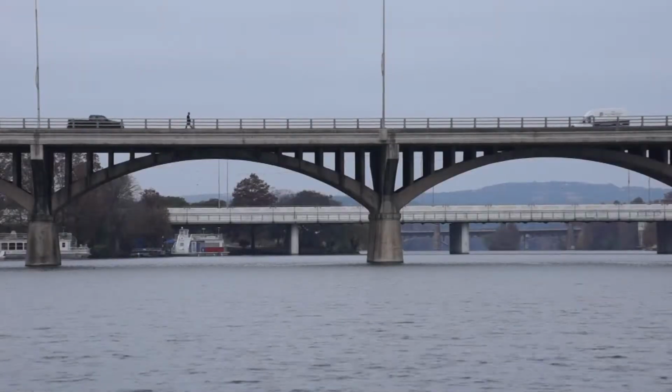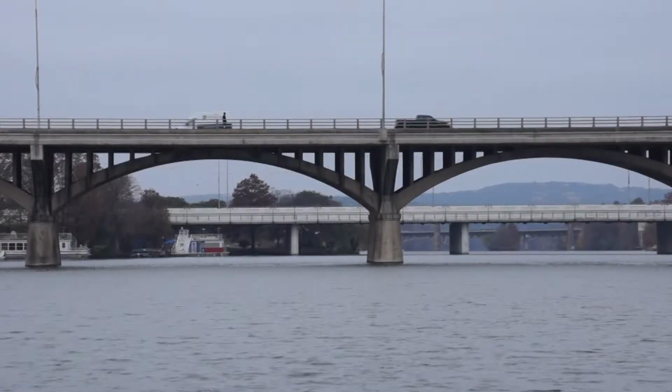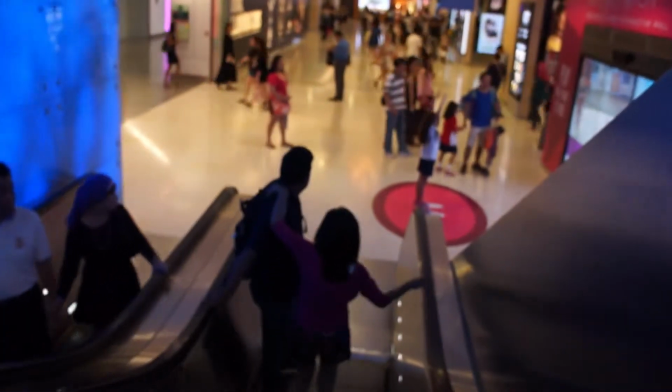Human consumption is affecting our world's resources. And the wealthiest 20% of the world makes up 76.6% of the consumption.